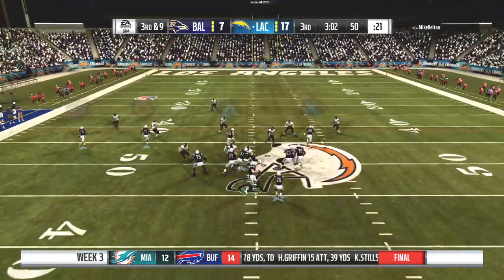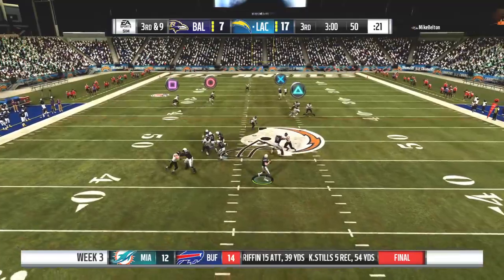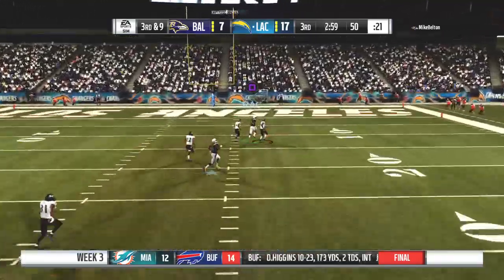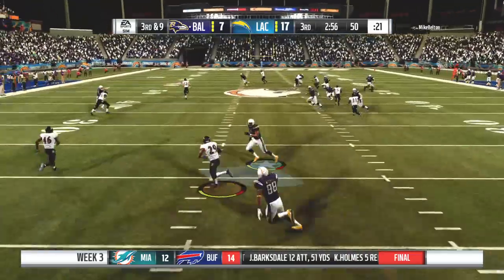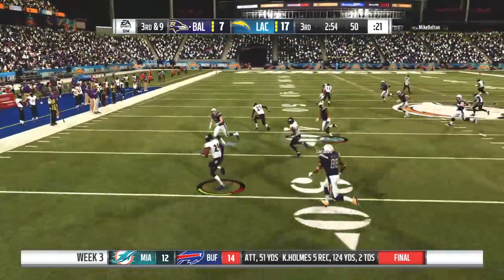All right, here we go. Blue 90. From the midfield stripe, they'll look to throw. He's going to let it go deep for Mitchell. Into heavy traffic, and it's intercepted. Picked off by Marshon Lattimore.